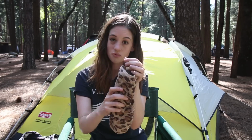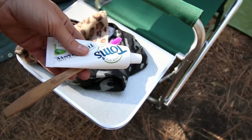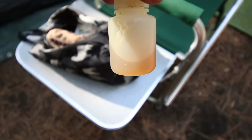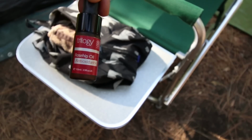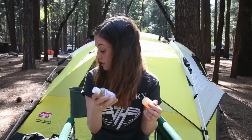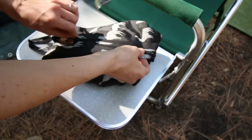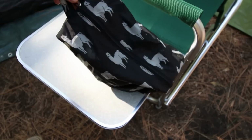I keep my toothbrush and a washcloth, toothpaste obviously. I keep my face wash and this rosehip oil, so I just use this in lieu of any other facial moisturizers. I just use this by itself and it works really well. And then I also keep a soap in here too. I could technically use this for soap, but it's nice to have this too, just separately. So those are all the things that I keep in my nighttime going to the bathroom bag, so that I don't have to go through all my other stuff.